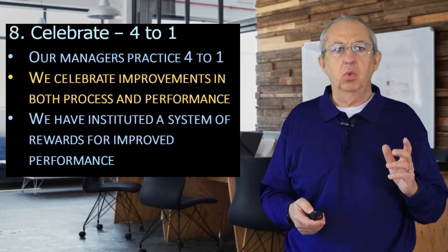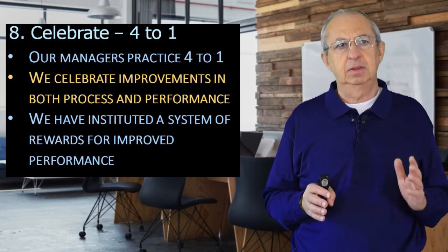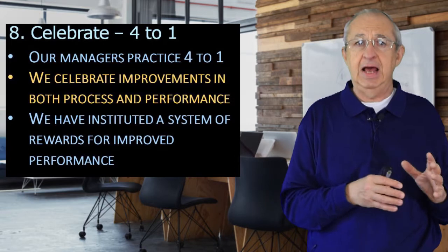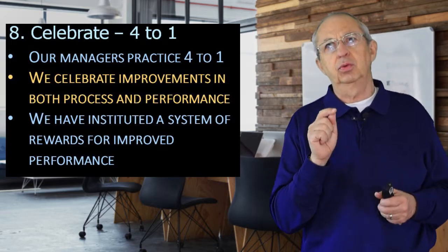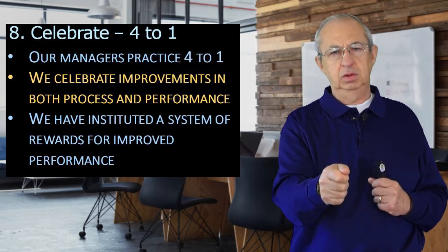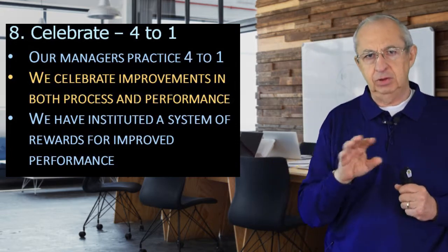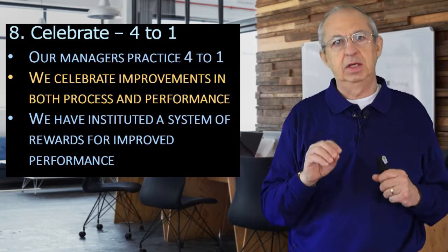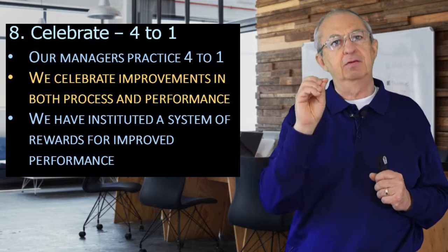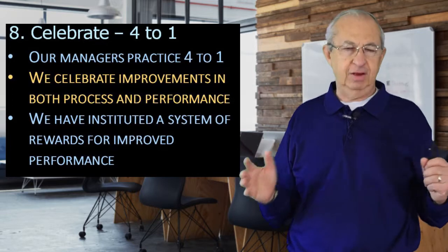Celebrate. 4-to-1. What does this mean? There was a research project done by Dr. Ogden Lindsley, who was an educational psychologist, and he studied behavior in classrooms. And he studied the ratio of positive to negative comments made by teachers to students and the effect on the students' performance. And I'm not sure exactly how this research was conducted, and I doubt you want to go into it. But what he found was that the ratio of positive to negative comments by teachers that produced the highest rate of learning was 3.57 to 1.